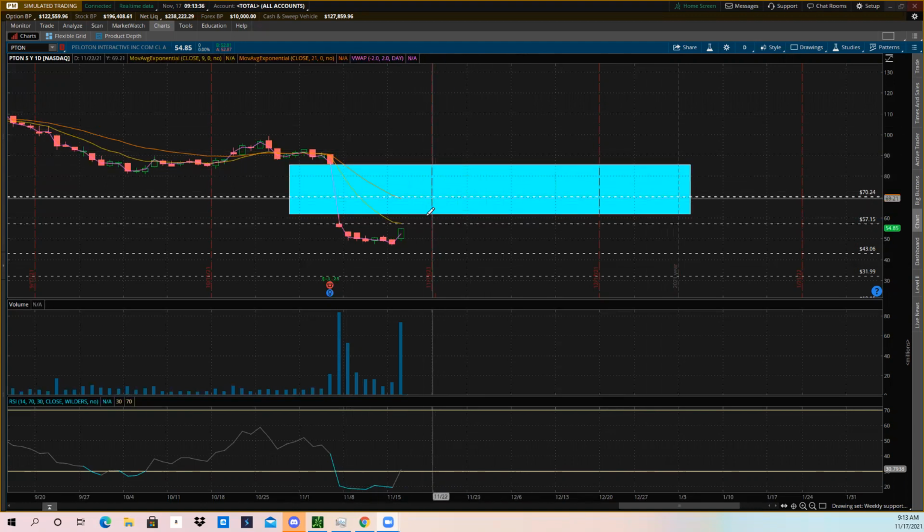And then these are also going to act as your resistance. Right now, 57.15 is going to be our resistance, and then 70.24 is going to be our resistance. We may consolidate in between these zones. These are my weekly support levels, so these are strong weekly support levels, which means on smaller time frames they're going to be much stronger and much more valid.